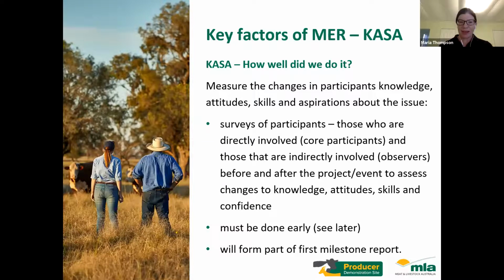So then moving down that Bennett's hierarchy, on how that one was presented, it really looks at the CASA. So how well did we do it? It measures the change in the participants' knowledge, attitude, skills, and aspirations. And we do that primarily through the survey of participants, being the core participants, and also those indirectly involved, being the observer participants. And we provide a template for that, as Russell said, and Russell will go through it briefly shortly. What we aim to do is to assess the CASA before the project commences and then after the project at the end, to assess primarily the changes that the project's had along the way.